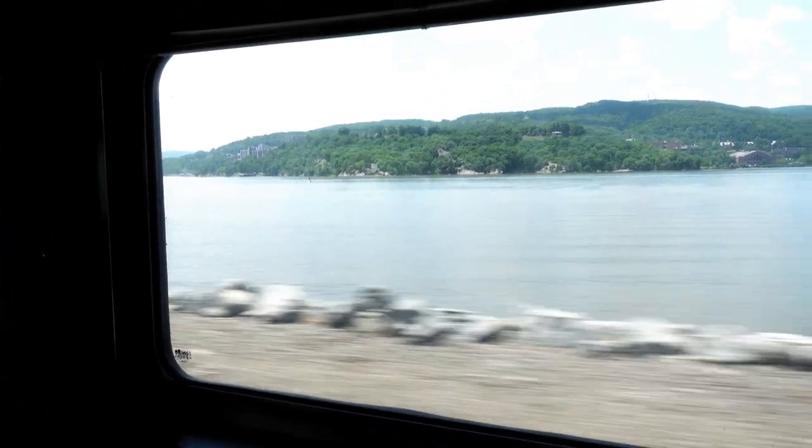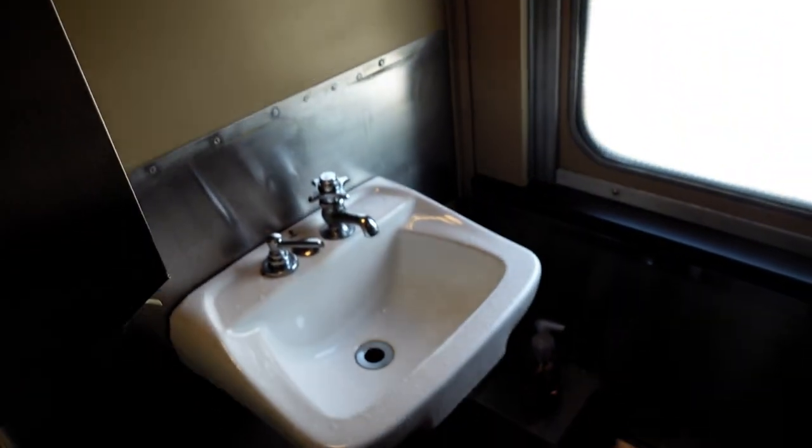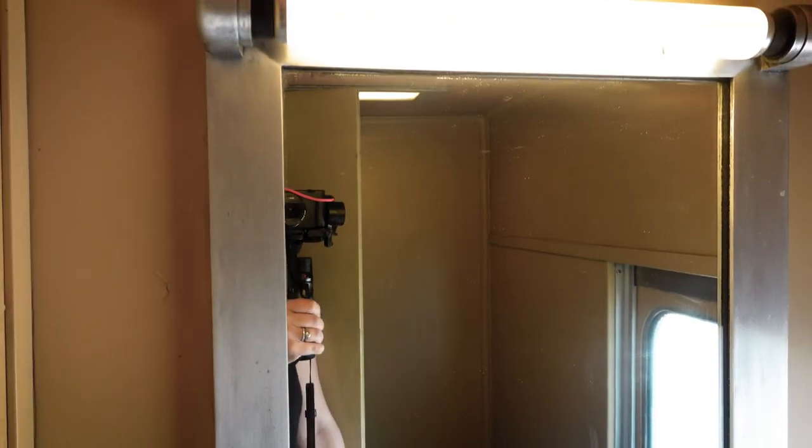So I want to see if the bathrooms are authentic mid-century style. So let's do a Mike Downey-style bathroom tour, shall we? Oh, yeah, look at that. Cute old sink, a mirror, and there I am. Frosted glass windows. Oh, look at this old school toilet. How funny is that?